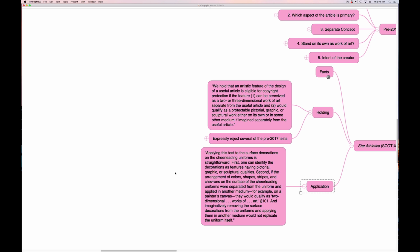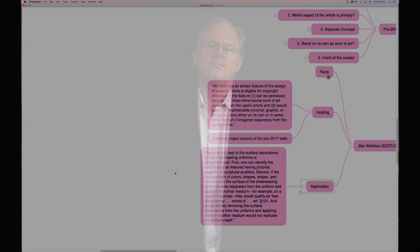uniforms were separated from the uniform and applied in another medium, they would of course qualify as 2-dimensional works of art. We don't yet know how this new approach will be interpreted and applied by the lower courts, but already many legal commentators have weighed in, and the large majority have expressed disappointment or dismay.